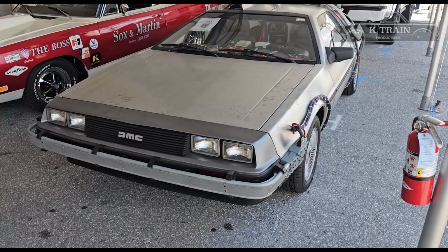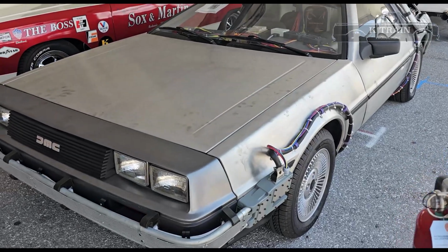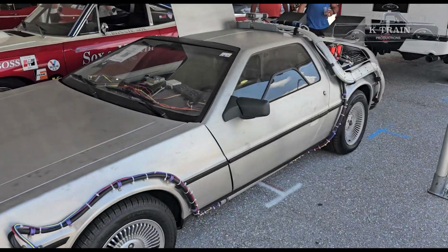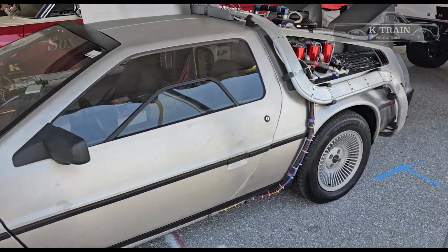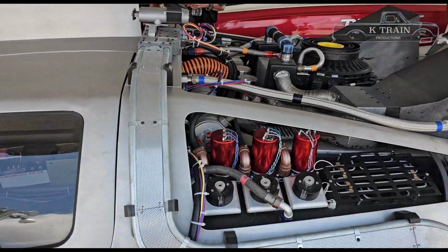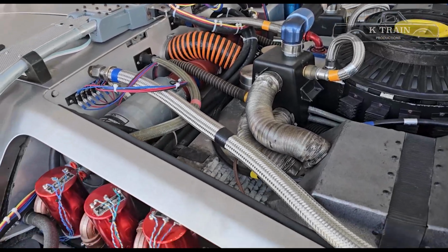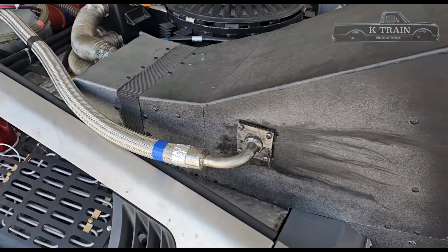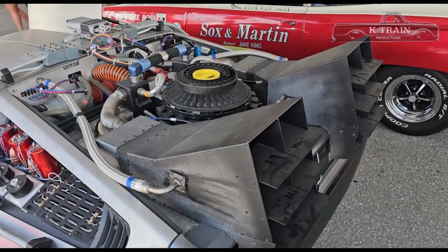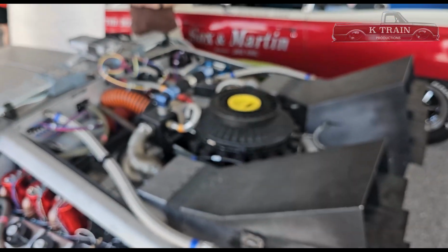Alright, here's something pretty cool. Here's a Back to the Future DeLorean. This isn't a movie used car or anything like that, but it has all the correct pieces to make it a DeLorean from the movie, such as the coils and everything like that. Doesn't have the Mr. Coffee on top. This has little thrusters. And there's your plutonium chamber right there.